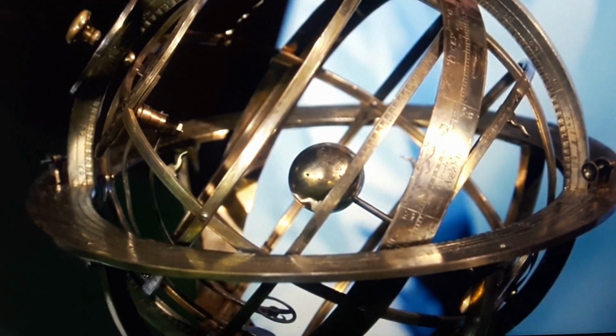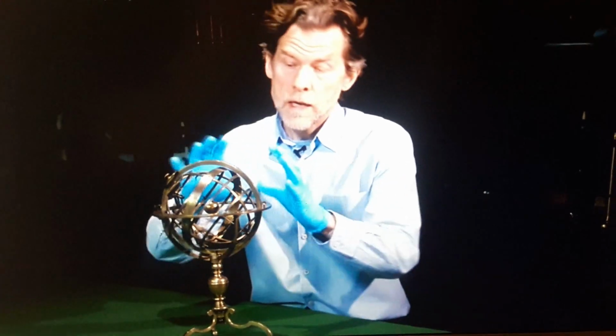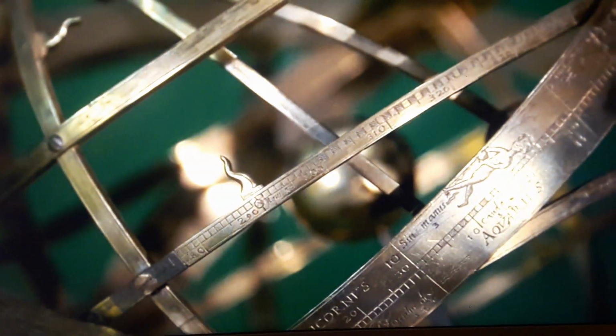A vision that extends right back to the 2nd century Alexandrian mathematician Claudius Ptolemy. Here we have, contained within these elegant rings, tidy and symmetrical, the entire universe. Known as an armillary sphere, this instrument survived right throughout the medieval period into the early modern era, and it came to symbolize that most noble queen of the sciences, astronomy.